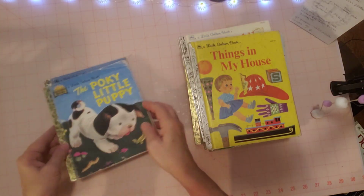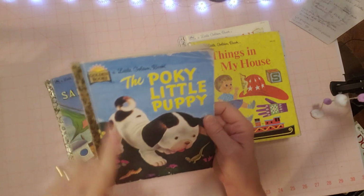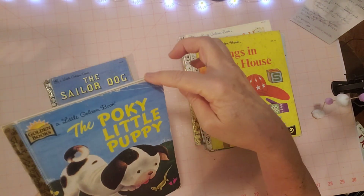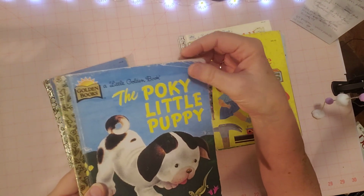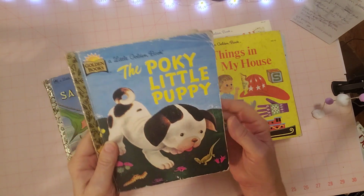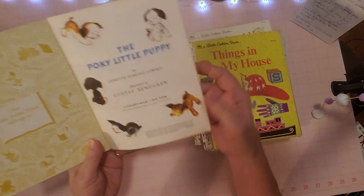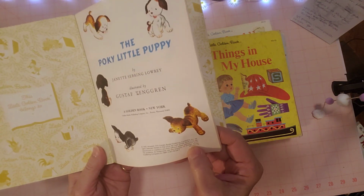Awesome. Another Pokey Little Puppy. And this one was, okay, see the cover? Looks good. Except for right here. Well, normal wear and tear, except for right here. I wouldn't call this normal. And so, yeah, I distinguished it so that I could tell. I guess I put the date maybe. Yeah, this one has a Roman numeral, so I made sure I put the date on here.